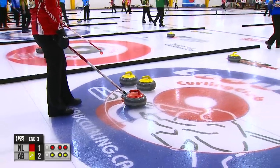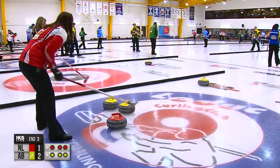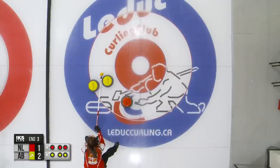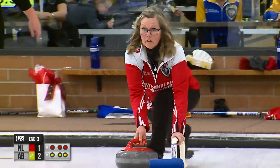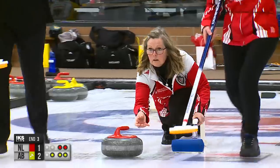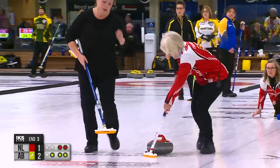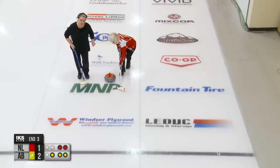So a chance now to maybe start to get a little bit aggressive for Newfoundland. They've got a chance to bounce back, remove some yellow granite and maybe look into getting a position at a force, and that'd be a good result after they were picked up one in the last end. So this one comes down the sheet here.